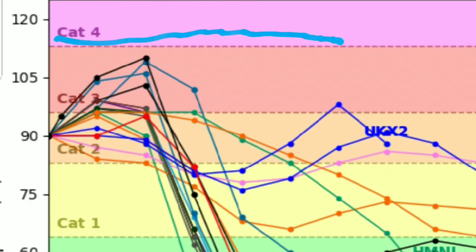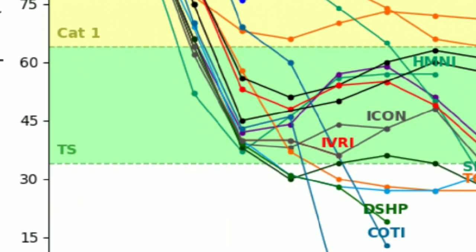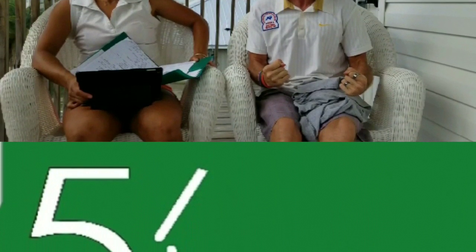So this is the latest intensity model. You can see where I predicted it could be a Category 4, and this graph is showing that very well may be the case. Stay strong, everybody. If you're east of me, be very careful.